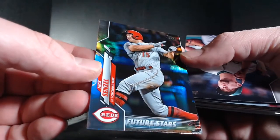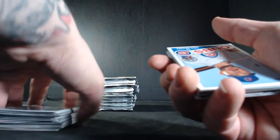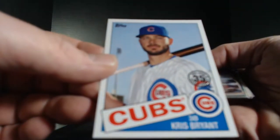Verlander, Holt, Bauer, Cron, 90s best, Cal Ripken Jr., Orioles, Arrieta, Vasquez, Rondon, Renfro, Hendricks, Brinson, Young, Hedges, Hicks, Nola, Adams, Cubs, White Sox, Future Stars, Nick Senzel foil for the Reds, Trinan, Markakis, Polanco, Devers, Realmuto, Jones, Turner, Quintana, Paxton, Strasburg, Garcia, Davis, Votto, Chris Bryant. Chris Bryant, 85, Cubbies.